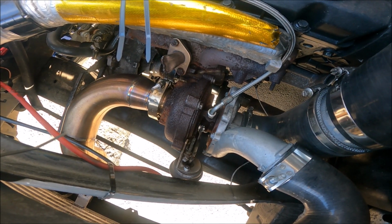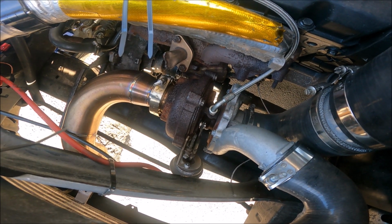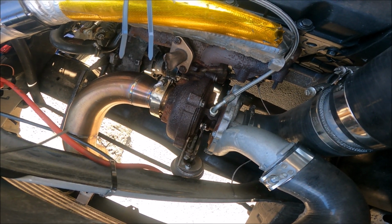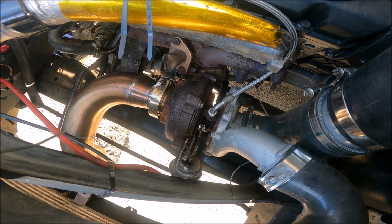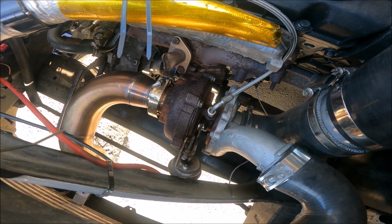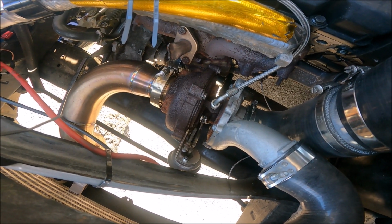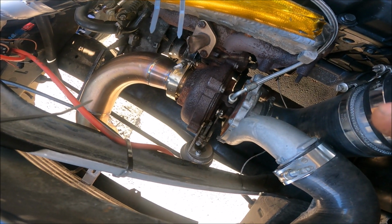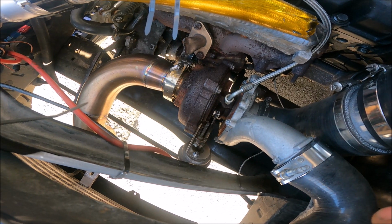aiming to keep it clean means the vanes are too far closed, which in turn is restricting the exhaust side, which in turn creates a surge. I don't know that for sure, but I would like to see the vane position when at full throttle, high revs, to see what's going on.